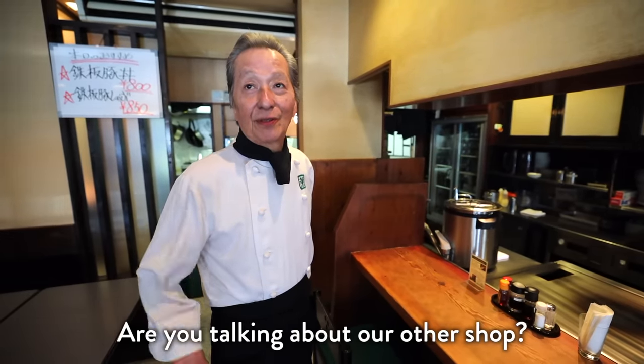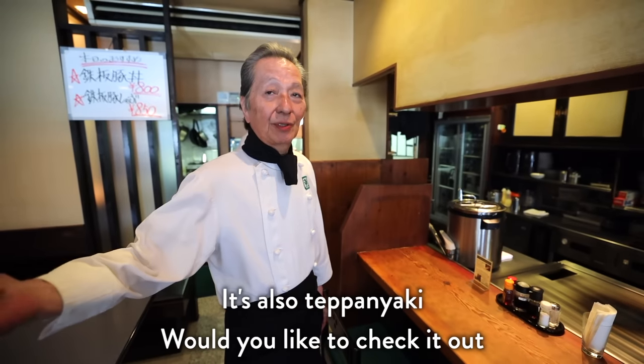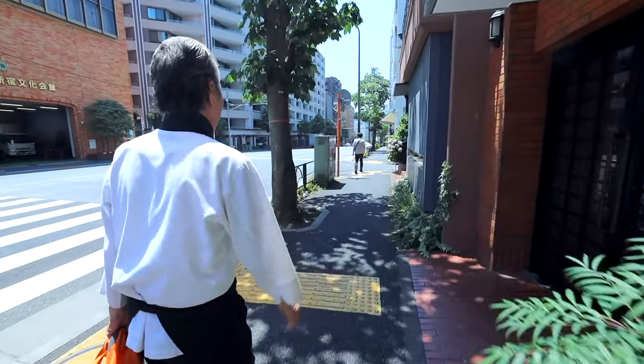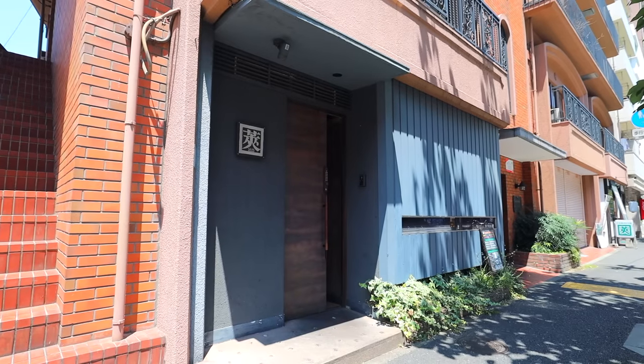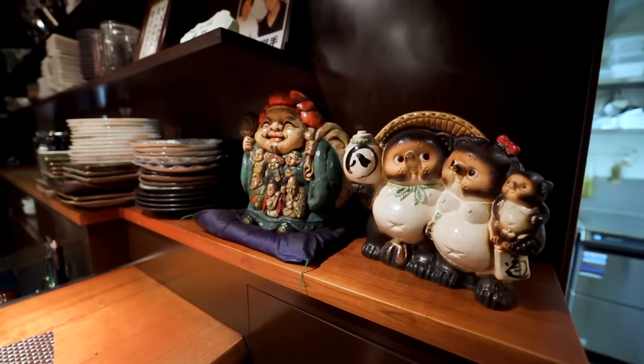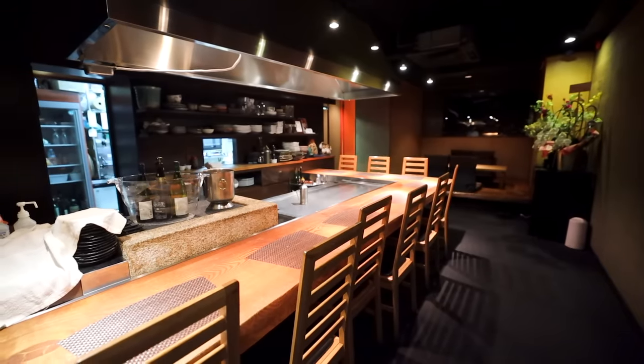As I briefly mentioned before, the father runs a separate membership-only VIP teppanyaki restaurant just a few buildings away. I've never seen it before, so I'm excited to have a look. Oh, it has a completely different vibe.